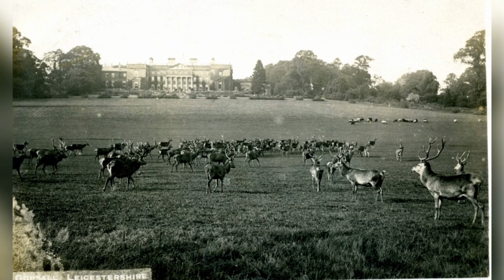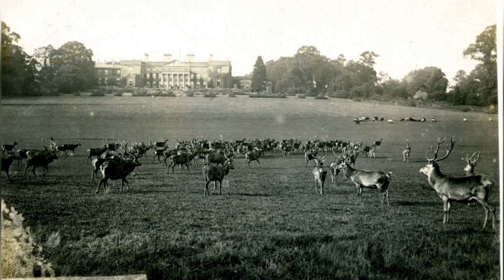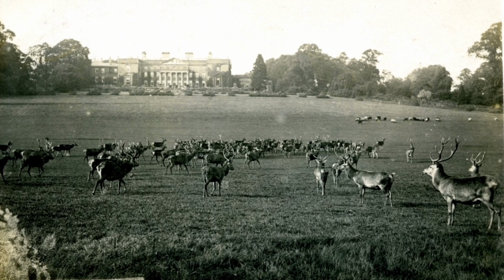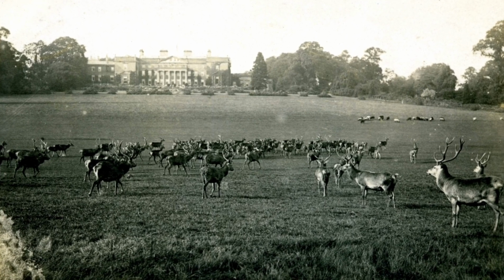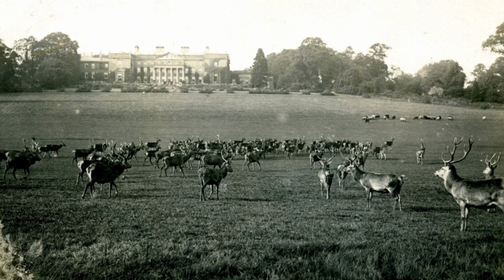Right then, so starting with this wonderful photograph of Gopsall Hall and its parkland, which I must say is my favourite photograph of all of them. You're going to see a small selection of photographs now that were sent to me by Paul Gardner. Enjoy.